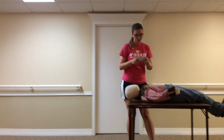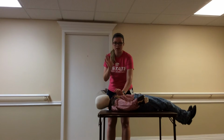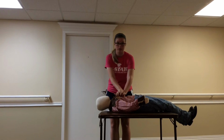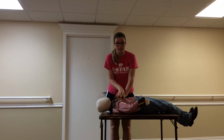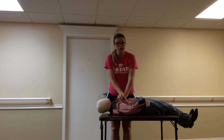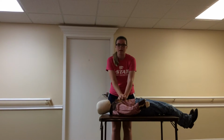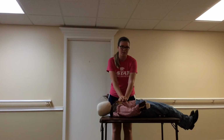To do compressions, you will place the heel of one hand onto the victim's sternum. You will then take your other hand and intertwine your fingers on top of your other hand. You will then put your elbows and your shoulders over the victim and begin the compressions. You will push down about 2 inches into their chest at about 100 beats per minute. The key here is to kind of do it to the beat of Staying Alive by the Bee Gees.